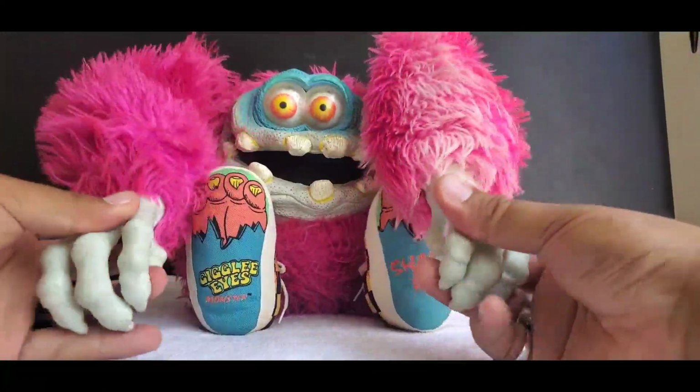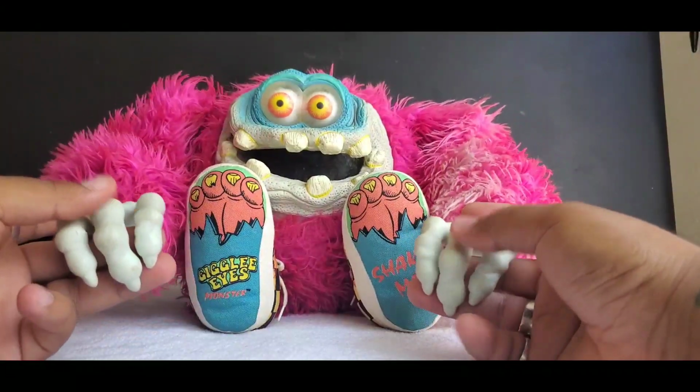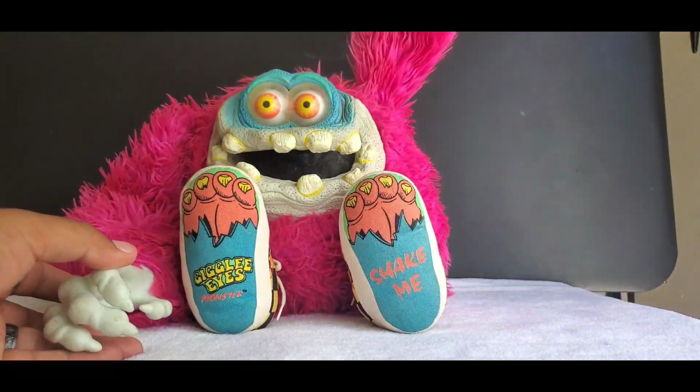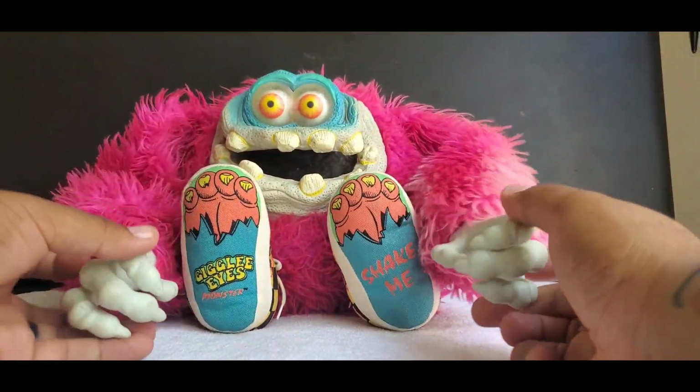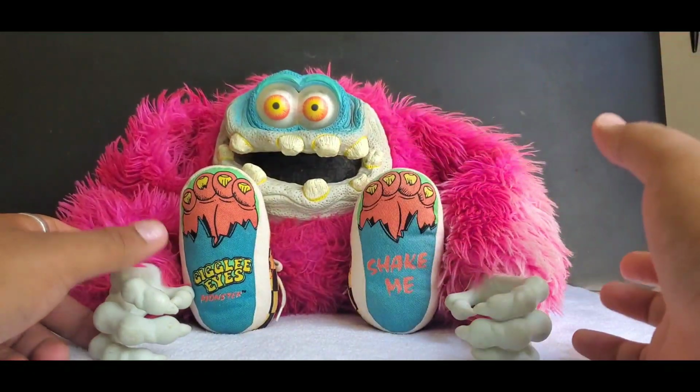Other than that, you can hook him onto a rack, onto nails, anything that has an edge that he can put his fingers onto, he would hang there. I've hanged him with one arm before. I've hanged him with both arms. It's very, very awesome. I'll show you guys some photos in a bit or at the end of the video.